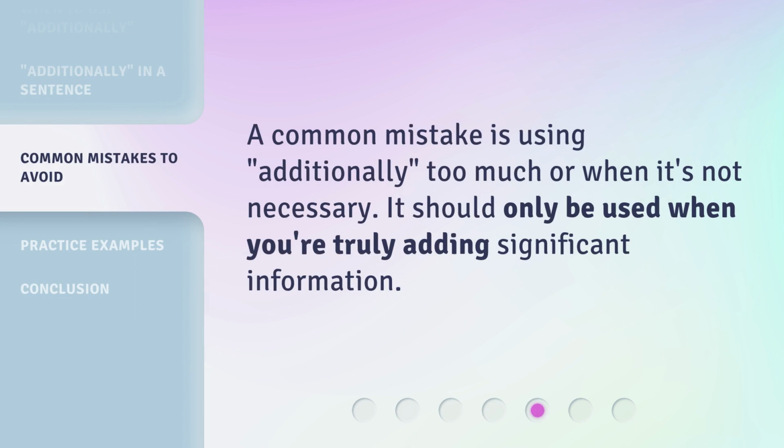A common mistake is using additionally too much or when it's not necessary. It should only be used when you're truly adding significant information.